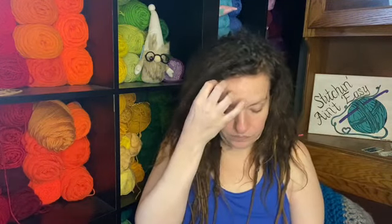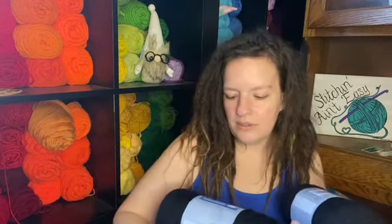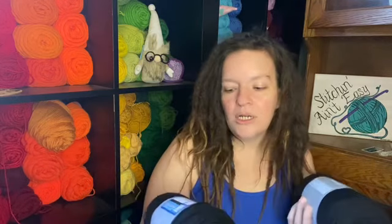So, I got two of I Love This Yarn in the color black. The solids, like almost everything else, have more yardage than the variegates. So it's 7 ounces, 199 grams, 355 yards, or 325 meters. 100% acrylic, 5mm knitting needles, 5.5 crochet hook.